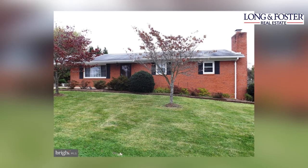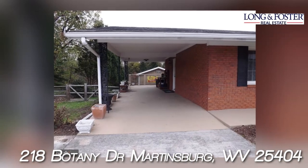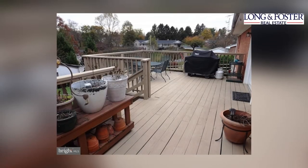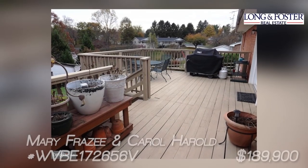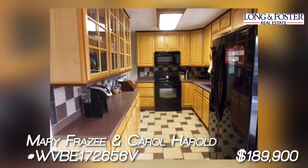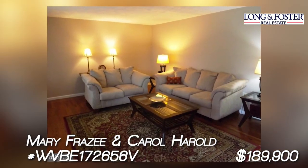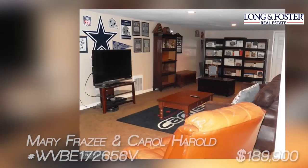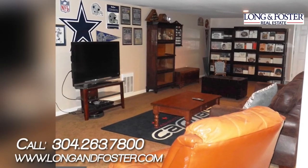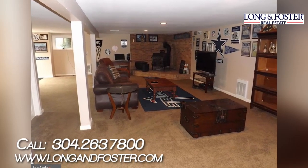This home is presented by Long & Foster Real Estate, listed by Carol Harold. It's a wonderful all-brick rancher on a nice lot in the Forest Hills subdivision in Berkeley County. It has a fenced backyard, a 522-square-foot patio from the walkout basement, a large deck off the kitchen, and a shed off the carports. The main level boasts hardwood flooring through the living room and the bedrooms, ceramic tile in the kitchen. The basement includes a finished family room and wood stove. The home also boasts a nice laundry room and storage room.